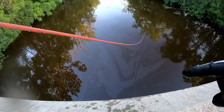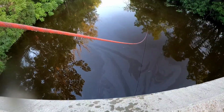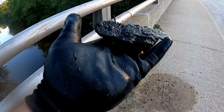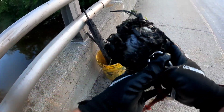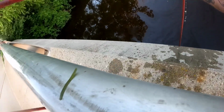All right, guys, I don't know if you can see this, but this water has been like this all day, you guys. There's so much oil that's been on this water. It's sad seeing this. All right, guys, not quite sure what this is, but found that. And it looks like another one of those brackets and more of that slag.